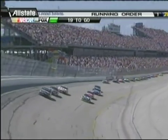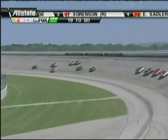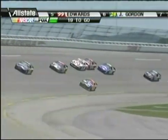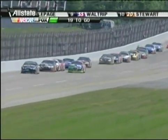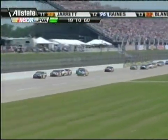Here goes Sadler by himself. Now he picks up a little drafting help. Nope, not anymore. Boy, I'll tell you one thing. He doesn't have any problem going it alone. He'll drop that thing to the inside when nobody else will. That's how much confidence I think he has in that car. He keeps thinking somebody will say, come on, man, get out here with me. What's wrong with you guys? But he goes to the bottom immediately on a restart, it seems.